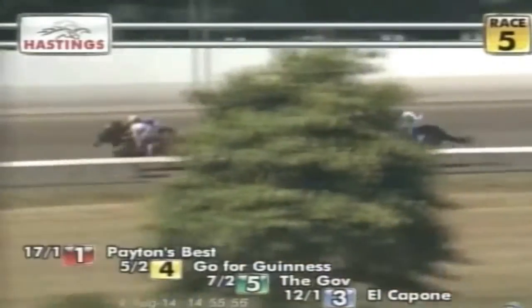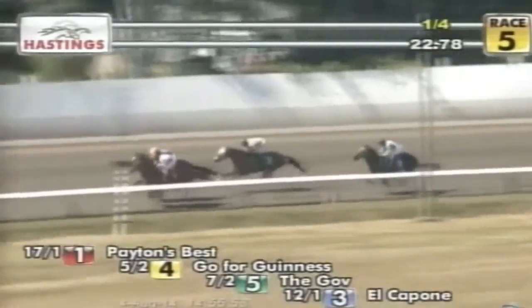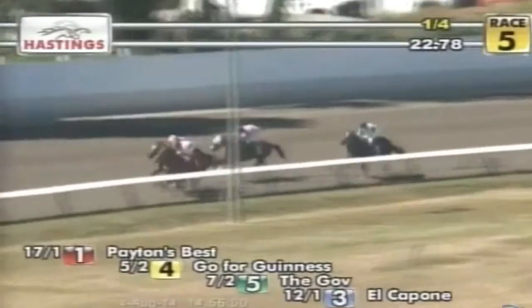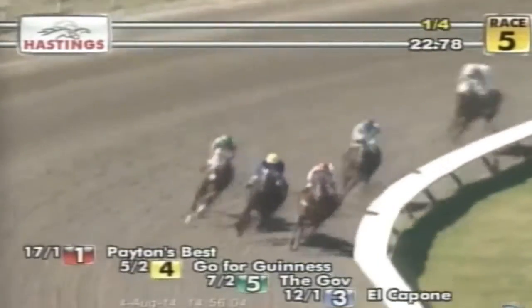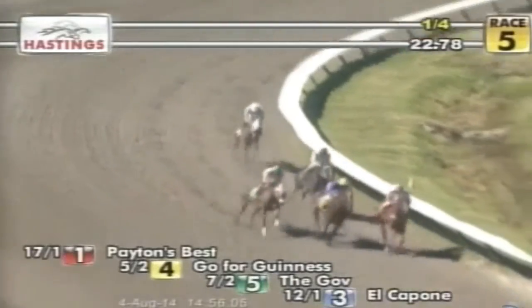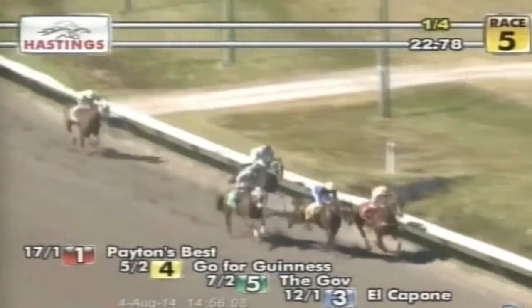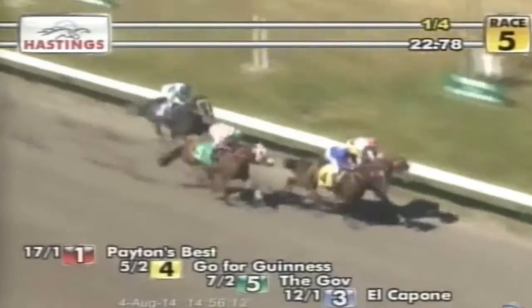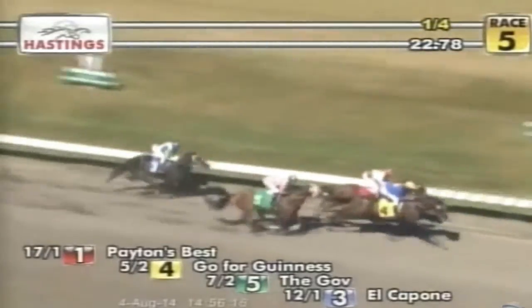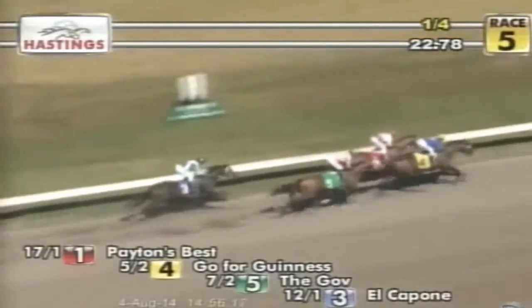They go very quick here. It's a wild pace, and you've got El Capone laying quite close as well. El Capone's laying just off the pace, and then that's the Gov on the other side. El Capone's in the pocket there, and then about 4 or 5 lengths back to Wilo Cat, who's just getting the run of the race right now. So they went 22 and 4, or 22 and 3. It's not super fast at a mile and 8, but this second quarter was quite fast.